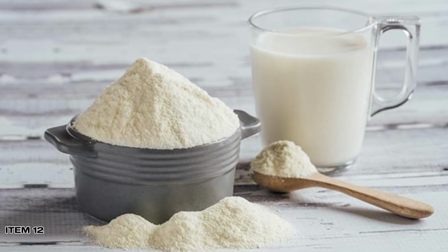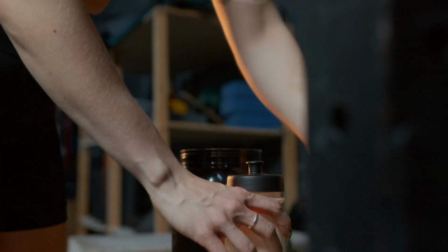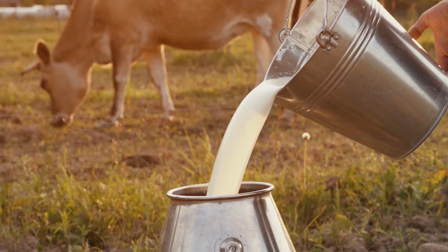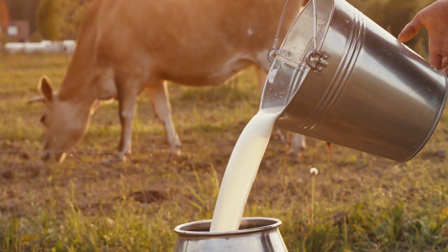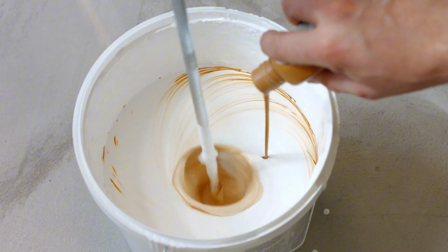Item 12. Powdered milk. Before you scroll past this part, wait until you hear this. Modern powdered milk is nothing like the chalky stuff from the past. The new vacuum-sealed packages are using something called nitrogen flushing technology. This means they can last up to 25 years. With fresh milk prices projected to jump 20% by mid-2025, this is like buying gold. I mix mine with a little vanilla extract. Tastes just like the real thing.